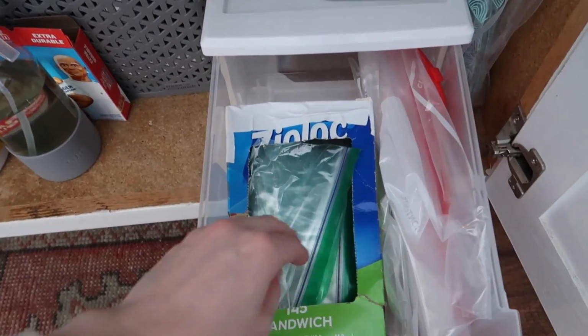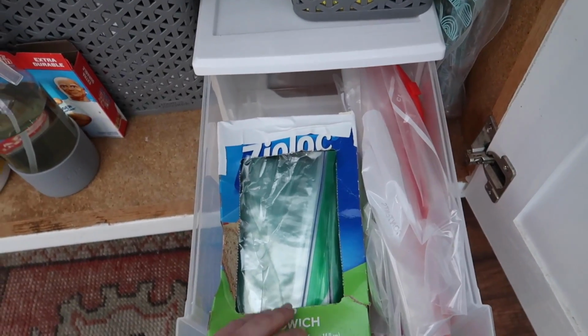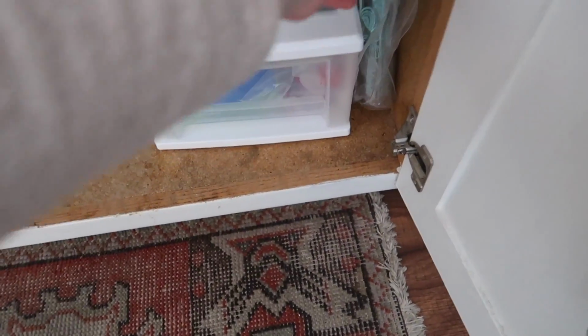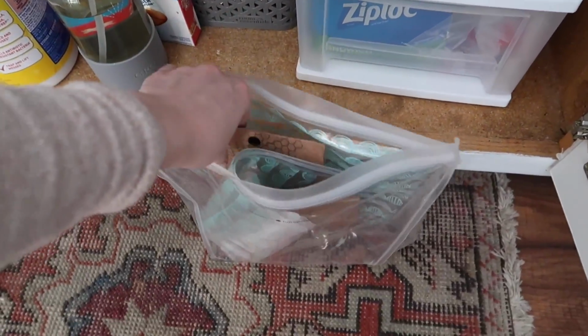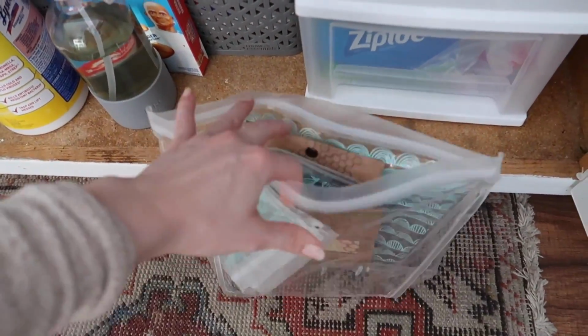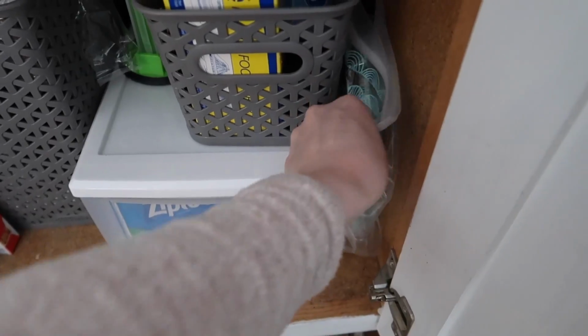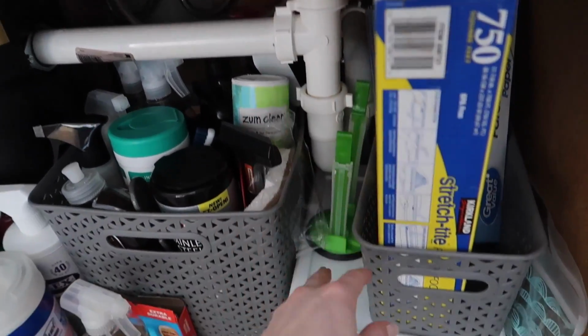So we don't use Ziploc bags all that often, but when we do, it will be nice to have them easily accessible. So I have sandwich size here, gallon size here, and then we do use reusable sandwich bags and food wrap. I have some of this beeswax wrap, some other little silicone sandwich bags, so I'm putting those here. And then we have parchment paper, aluminum foil, stretch wrap, all in this little bin.